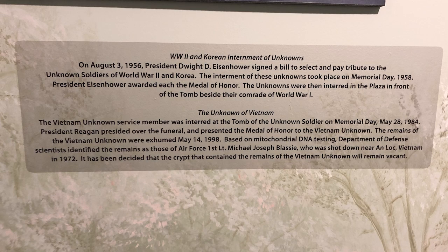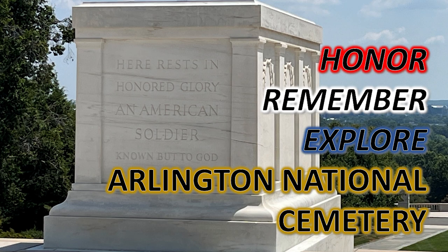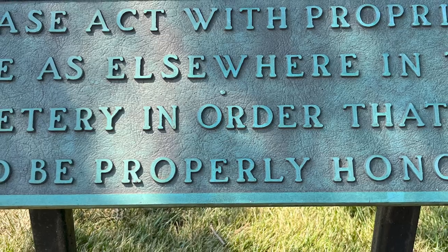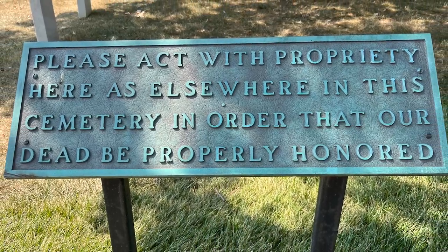President Reagan presided over the funeral and presented the Medal of Honor to the Vietnam unknown. The remains of the Vietnam unknown were exhumed May 14, 1998, based on mitochondrial DNA testing. Department of Defense scientists identified the remains as those of Air Force First Lieutenant Michael Joseph Blassie, who was shot down near An Loc, Vietnam in 1972. It had been decided that the crypt that contained the remains of the Vietnam unknown will remain vacant.